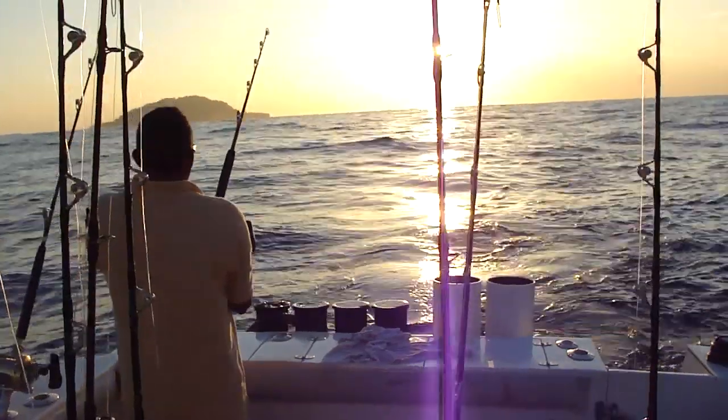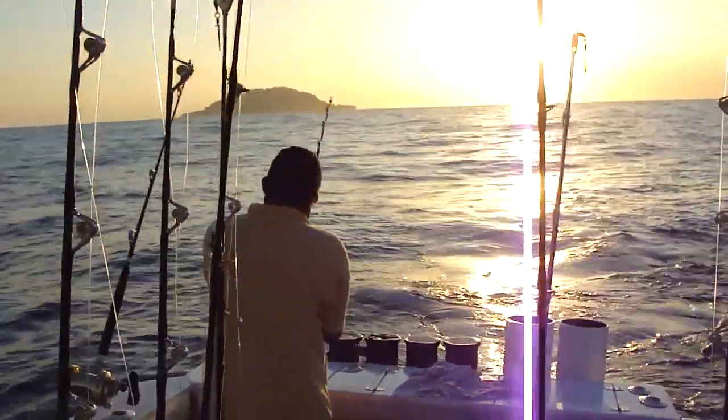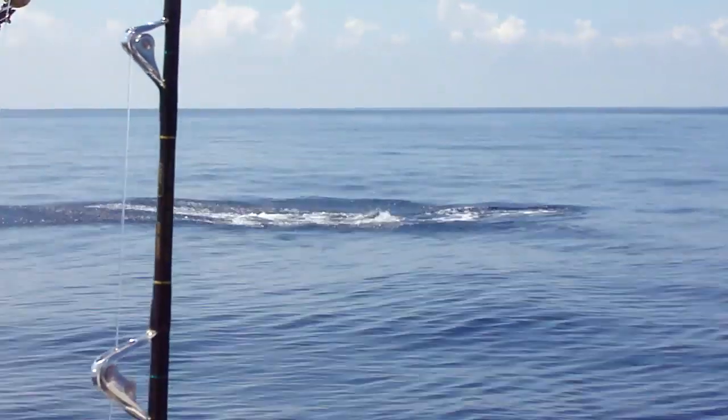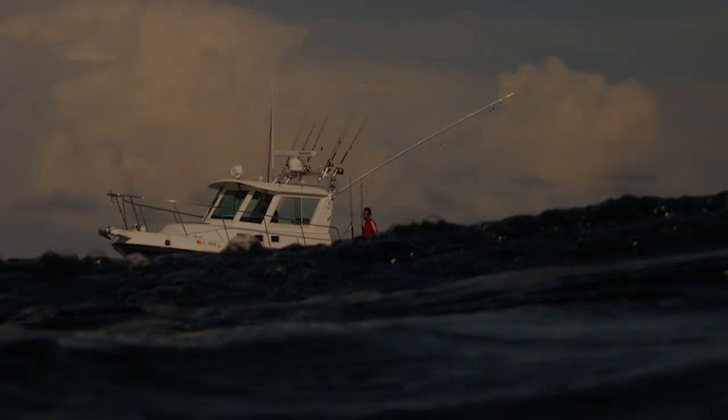You already know what an Albin 28 is, but now you can see it. Let's take a look at how this one became a fishing machine. Let's watch her working in her own element, doing what she was really built to do.